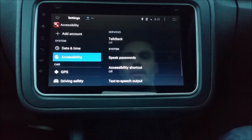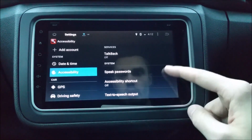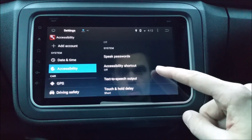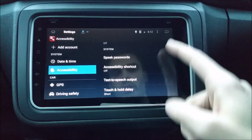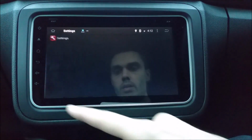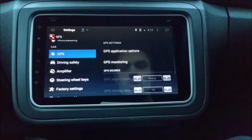Got accessibility, talkback, don't really need. Speak passwords, don't really need that. Accessibility, text to speech, don't need that. Touch and hold, these things I won't really use. I come out of it again. And we move on to GPS settings.